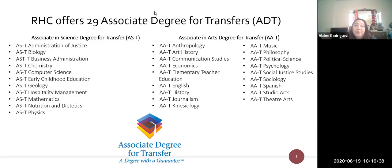All right, so at Rio Hondo, we do offer 29 associate degrees for transfer. We have an associate in science degree for transfer, which is an AST, and an associate in arts degree for transfer, which is an AAT. As you can see, we have administration of justice, biology, business administration, chemistry, physics, as part of the sciences, to name a few. And then for the arts, we have anthropology, art history, English, studio arts, psychology, social justice studies, to name a few. So you have a variety to choose from.